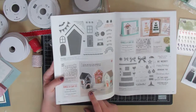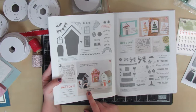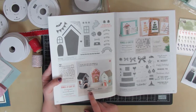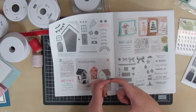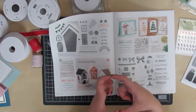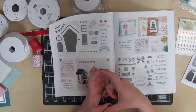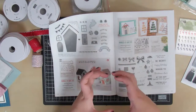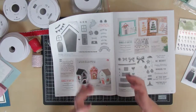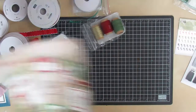Since I'm here on this page, I don't have my sample with me, but these houses are super stinking adorable. But I will tell you, each house is only like that tall. They are not huge, but they are very cute. It says the largest image is 5 3/8 by 4 3/4. So basically think it's less tall than a card, or a little bit smaller. So they're not huge, but they are so adorable and worth the fun.